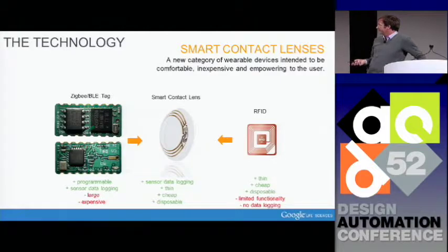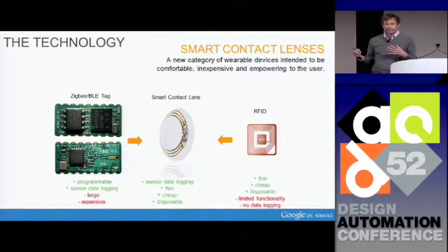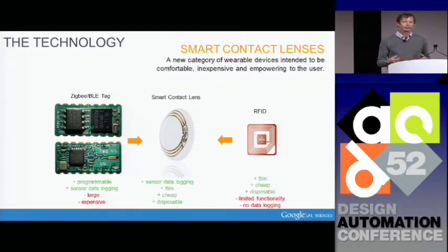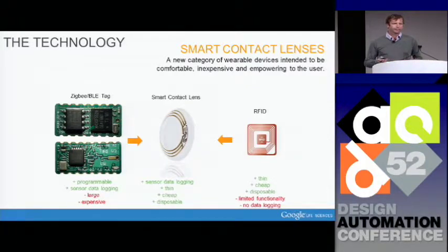So what we're interested in is hopefully the best of both worlds, a device that does do data logging, is thin, is cheap, and is also disposable. And now you can see a little bit of our ulterior motive here. We want to make a big impact in diabetes, but also we're thinking, if we can take a lot of this type of sensing capability and make it small enough to fit into a contact lens, there are probably a lot of other applications of this technology as well. This has been a lot of fun. It's been a great learning process, and the contact lens has been a great technology driver. It's forced us to really push the limits on miniaturization, power, and a lot of the circuit design that goes into the system.